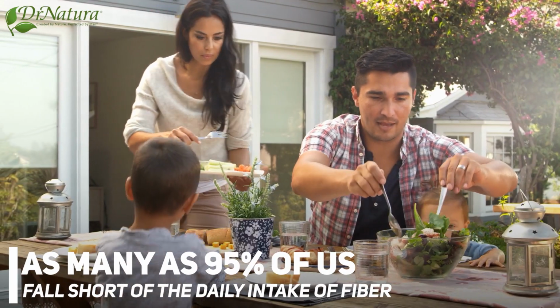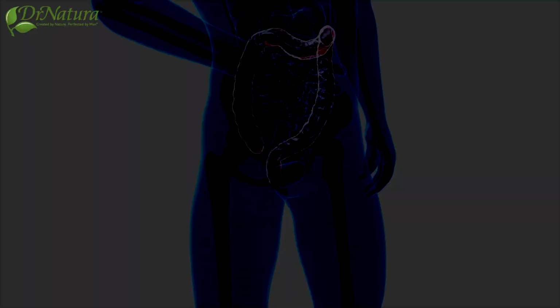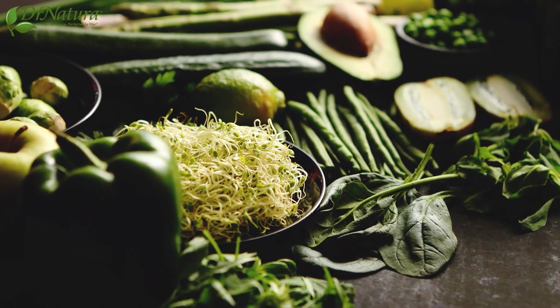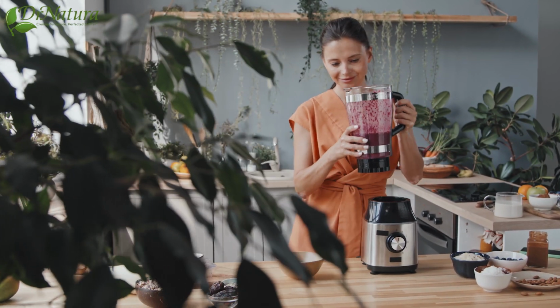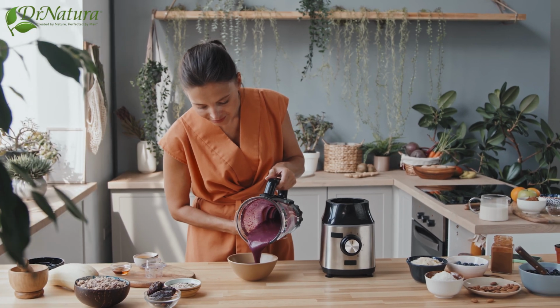For example, as many as 95% of us fall short of the recommended daily intake of fiber, a key nutrient that keeps a colon functioning optimally. Dietary fiber plays an important role in keeping the colon clean and moving waste through in a timely manner. A fiber-based colon cleanse such as DrNatura is an effective way to help encourage the body's natural cleansing process.